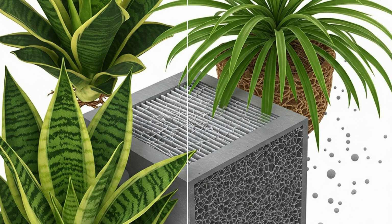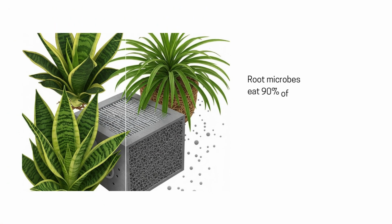Plants are 15x cheaper than filters. Their secret? Root microbes that digest toxins like Pac-Man. Cluster 3+ plants for exponential cleaning.